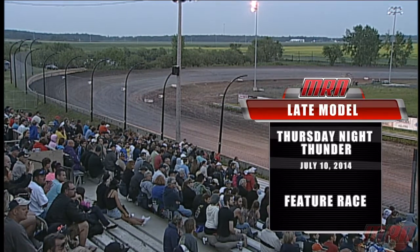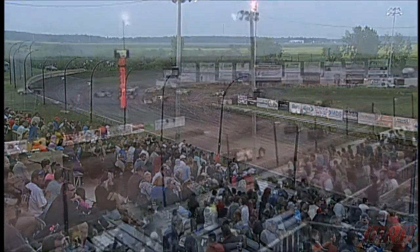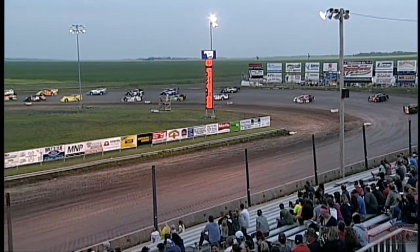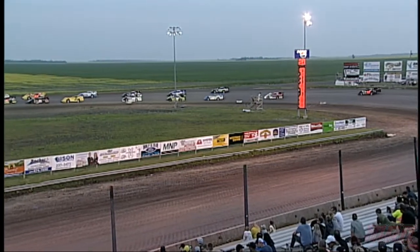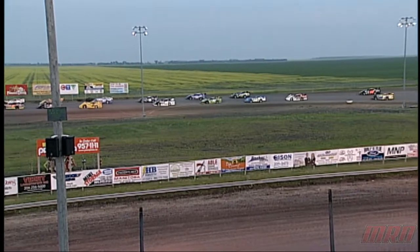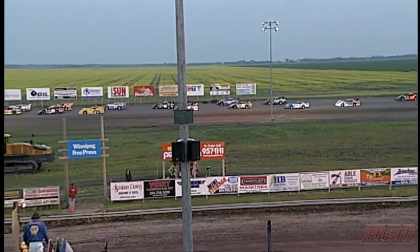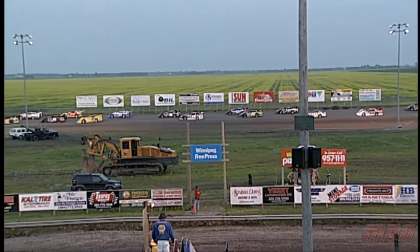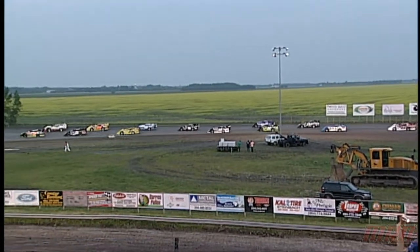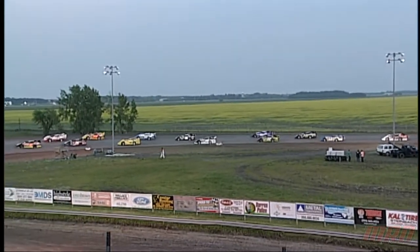So our final feature race of the evening here for Thursday Night Thunder, our mid-season track championship. 15 cars tonight in this late model class. If we have 15 tonight, it'll be interesting to see what we have next week with an NLRA show.